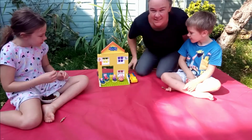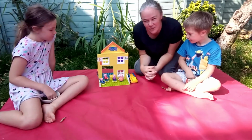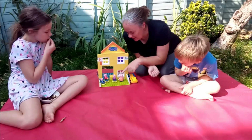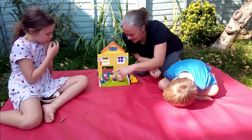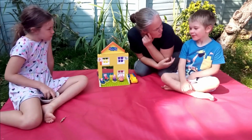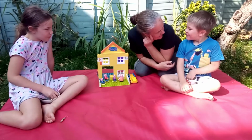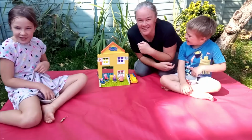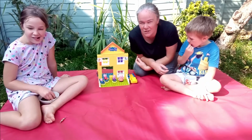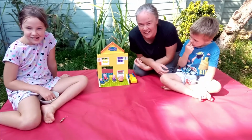Today, our lesson's based on a story. Can you guess what the story might be? Let's have a look and I'll give you a clue. I've got a mummy pig and I've got 1, 2, 3 other pigs. What story could I be doing? The 3 little pigs! That's right, the 3 little pigs. And we're going to use this story today to do our activity and to get active.